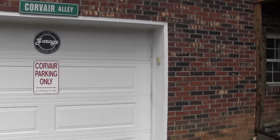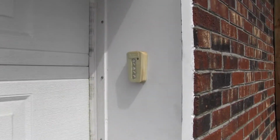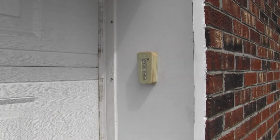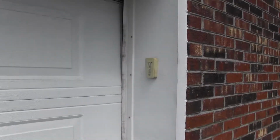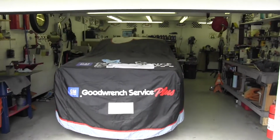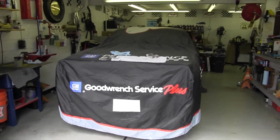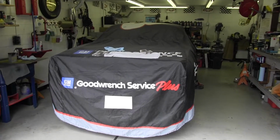We have the secret code we have to input here. I'll have to turn this off while I do that. Can't let you see that. And as we see, magically, well, electrically anyway, the door opens. Ta-da! Here we are. There she sits, waiting for me to do something.